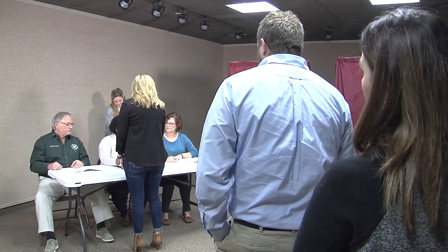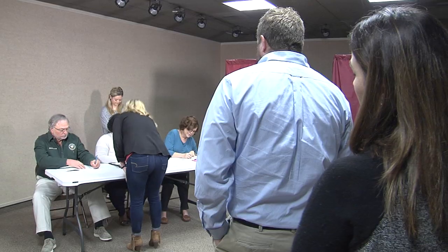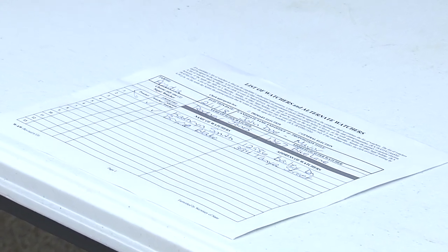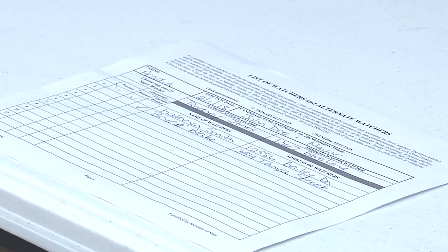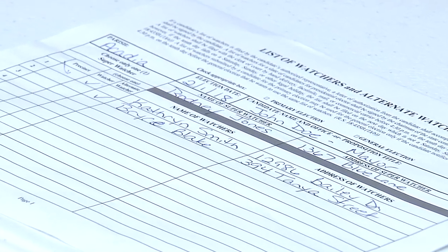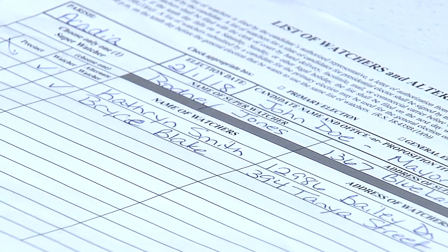Candidates and those supporting or opposing a proposition are entitled to one watcher and one alternate watcher at every precinct where the candidate or proposition is on the ballot. A watcher and alternate may not serve at the same time, but they can split the day or come and go, but may not disrupt voting. A candidate may also have one commissioned super watcher who is allowed into the candidate's precinct at the same time as either the watcher or alternate watcher.